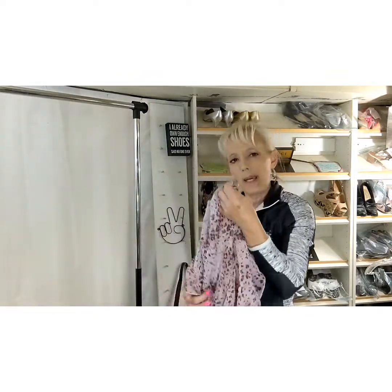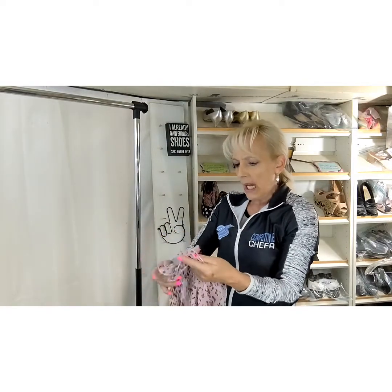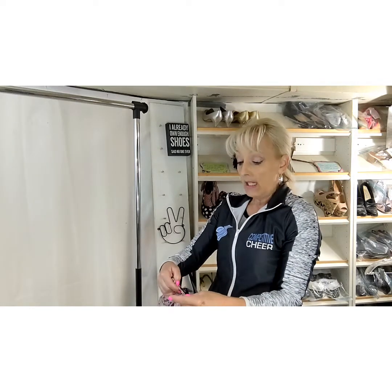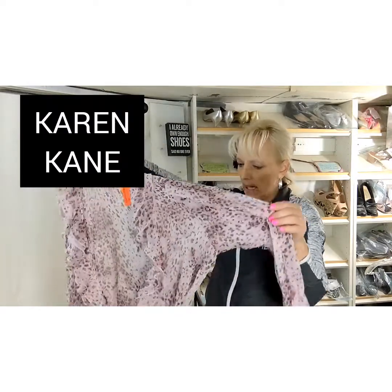This is also very pretty. I find that semi-sheer stuff sells. How does it sell for you? Write in the comments if you would. But especially in plus size, people can wear it for layering pieces. This is a size 16. It's Karen Kane. Karen Kane is a brand that I do pick up in plus size.